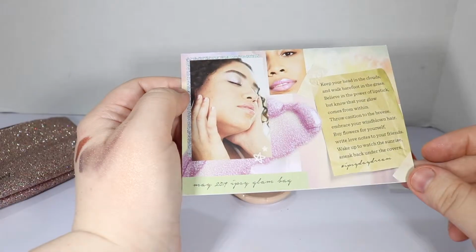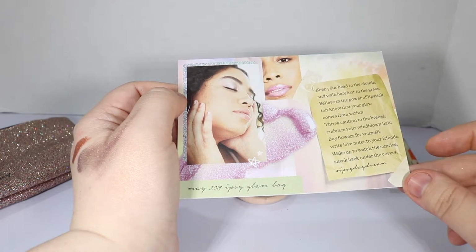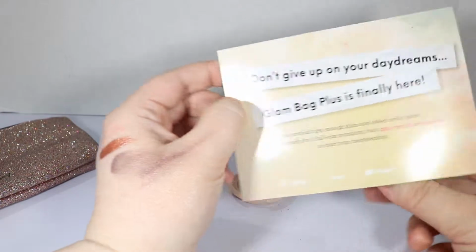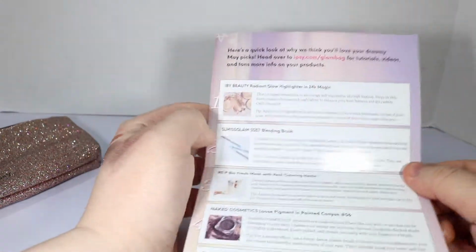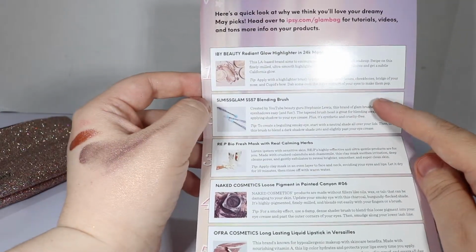They're really cute. Here is our spoiler card for the May 2012 Ipsy Glam bag. What is our theme? Daydream. Ah, gotcha. And I am a member of the Glam Bag Plus too, so I have that video up if you're interested.